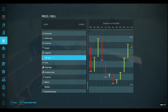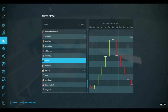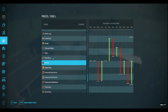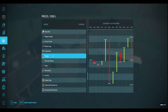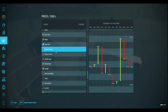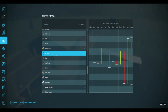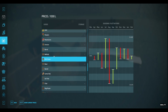Candy, sugar cane, soybean oil. Interesting. Compost, potato. What's the best stuff? It looks like we got pretty much all the good stuff going. Any of this stuff, tables, those go. Prefabs are huge. Planks are good. Metal pays pretty good. Dog houses pay pretty good. Cat tree, interesting. Those pay pretty decent.